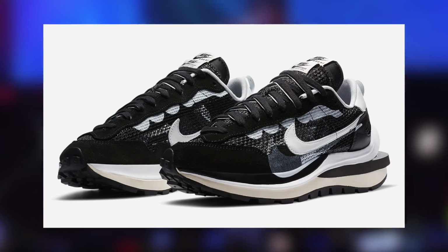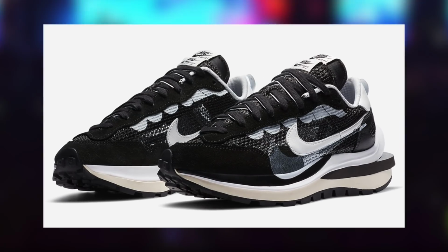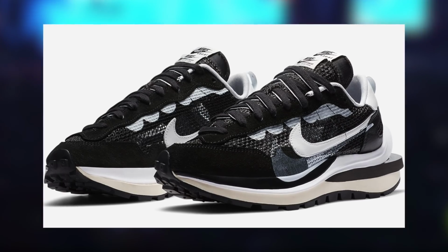Kicking it off, since we're just discussing the most hyped sneakers this month, let's skip to November 3rd, where the action really begins.